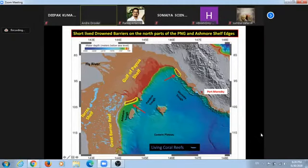You can see here this is the southeast peninsula of Papua New Guinea. This is the capital of Papua New Guinea, Port Moresby. The shelf here is much narrower, but you can also see in light blue a beautiful barrier reef there. And this barrier reef ends here. The Great Barrier Reef ends here.